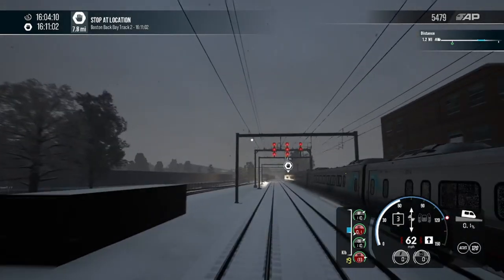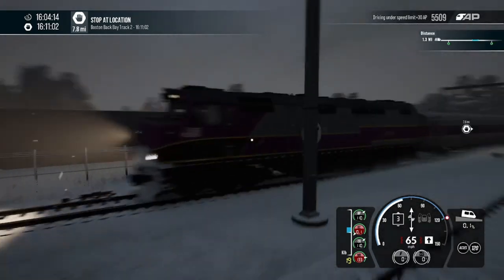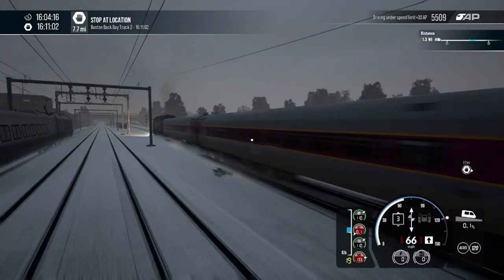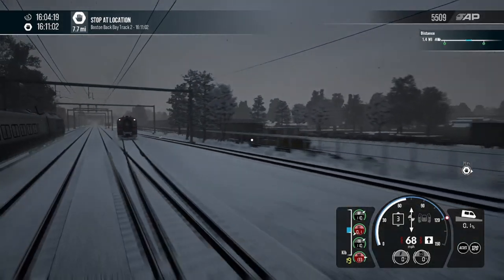There's the boss. There's an MBTA train going to branch off to another line, I guess. Yep, branching off to another line. And there it goes.